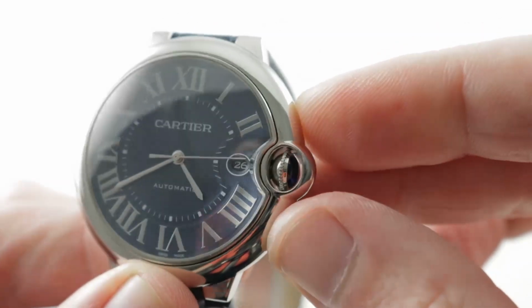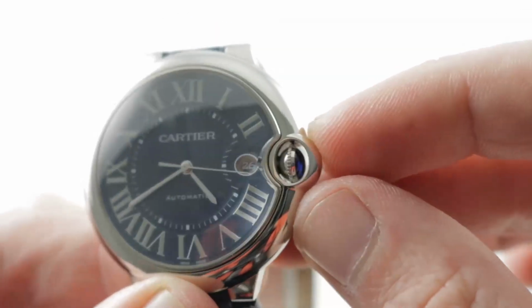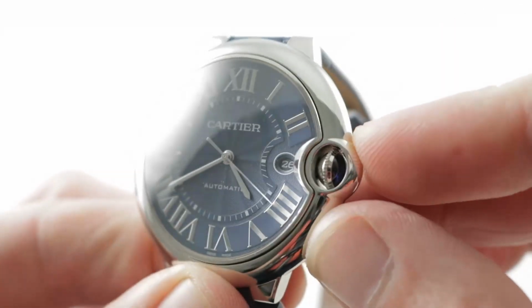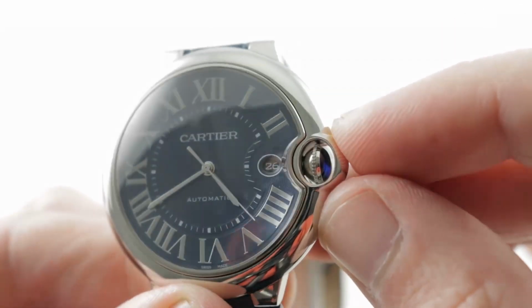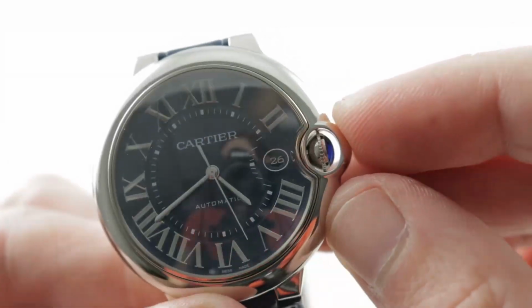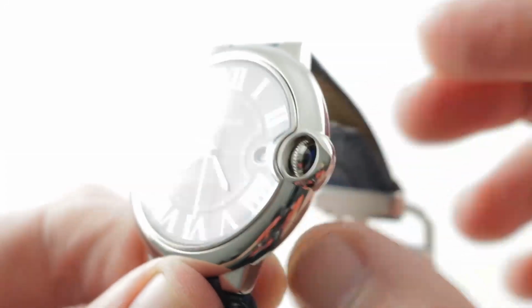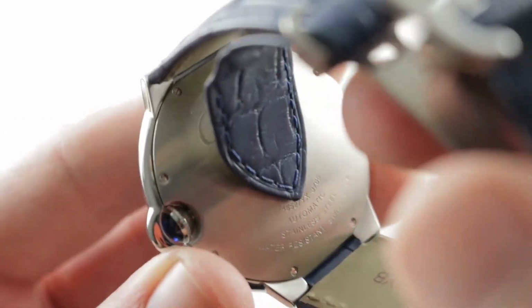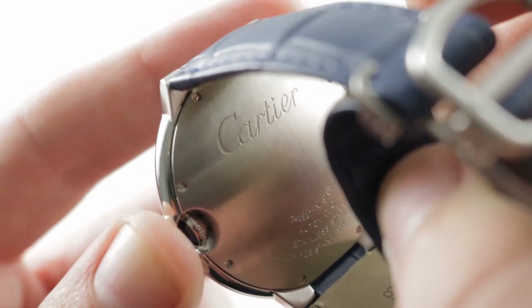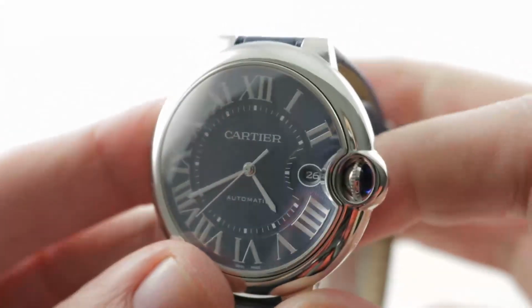The namesake of the Ballon Bleu, the oversized blue spindle sitting underneath a sort of sheath. It's not a crown guard, because this isn't a sports watch, but the sheath surrounding that domed blue sapphire spindle, and you can see it's an almost ovoid shaped crown. This is an automatic winding watch, so fortunately you won't have to use the crown too often. You can see the case back, vertical satin finish, reserved compared to the dial, which is sensational.